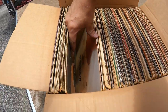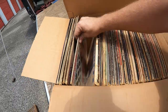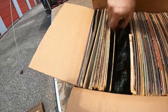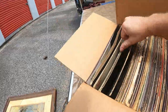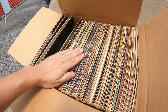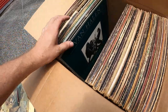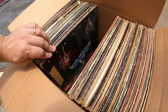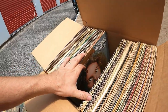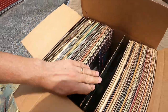Billy Joel. Rex Smith. I don't know who that is, but. Leif Garrett. Another Kiss. Oops, dropped it. And then this is Kiss right here. So yeah, without looking through every one of these, this one's going to be good too. There's a Kiss Double Platinum. Van Halen. Van Halen. I say you look through every one of them. Kenny Rogers. Carpenters. Here's another Kiss one.